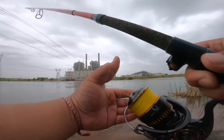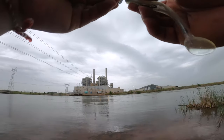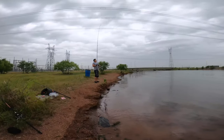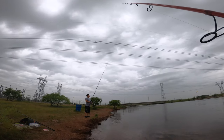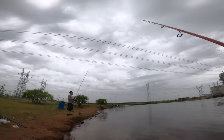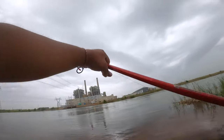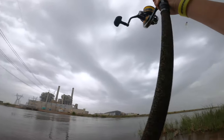The lightning getting crazy, bro. So this is catfish, don't worry about it. It's a catfish. Oh yeah? Okay, it must have been a striper then. Yep, I'm telling you, see? Yeah, I see it.